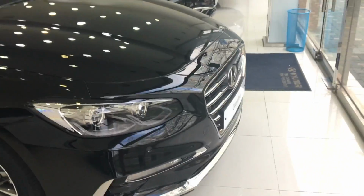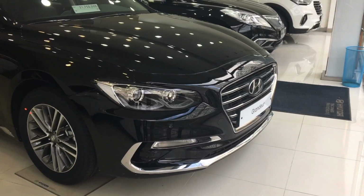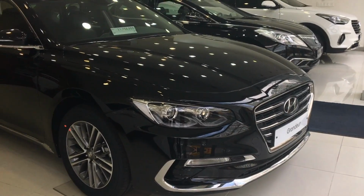To me, it looks like a cross between, say, the Genesis and almost has kind of a Jaguar look to it. It's very sporty looking, but also very elegant and professional at the same time.